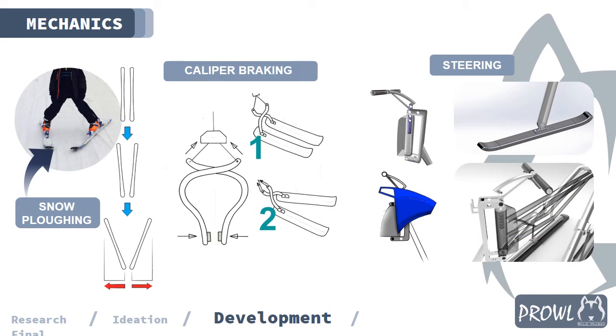Our braking system was inspired by the snow ploughing technique seen in skiing. This technique is used to turn, slow down and stop skiers. This involves the front tip of the skis coming together and the tails wide apart, causing a greater surface area that the snow ploughs into. For our braking, we decided to use calipers, which function through the use of levers located on the handlebar. When the lever is pushed, the calipers contract, forcing the rear skis to swing outwards at an angle, therefore going against the snow, forcing it to slow down.